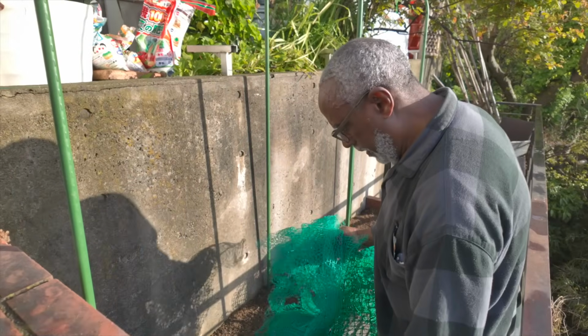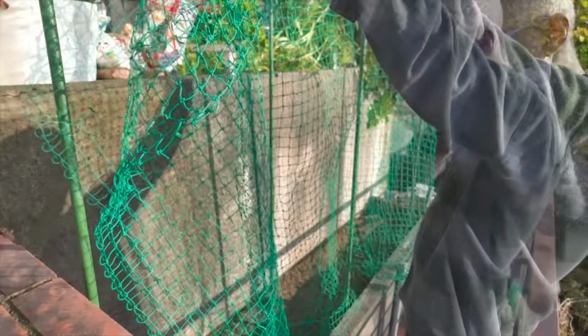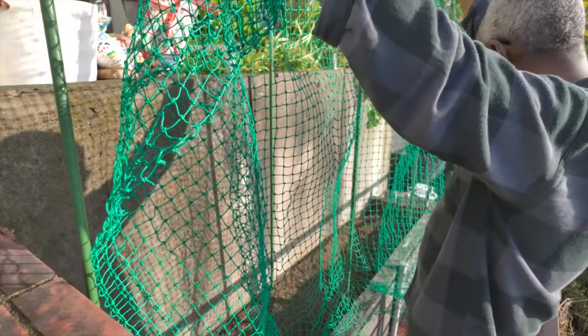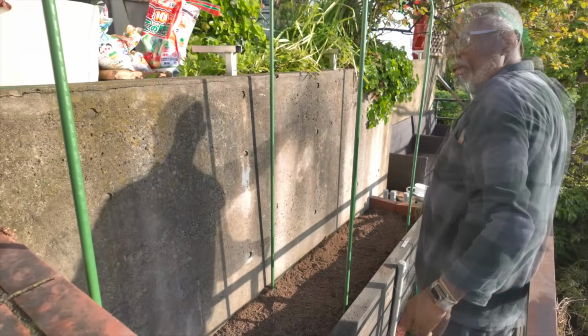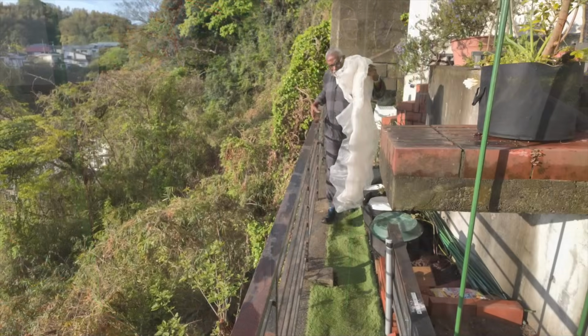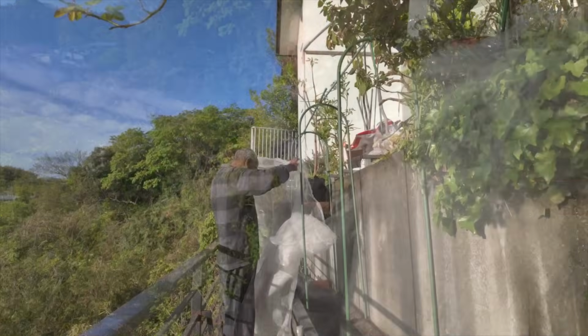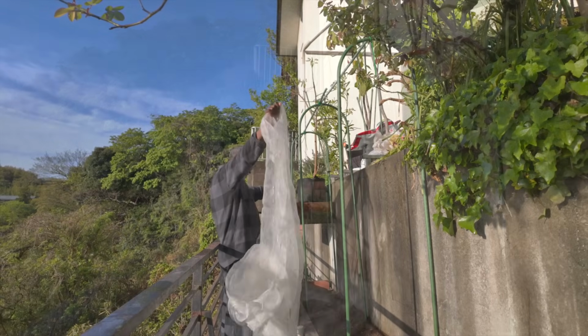Okay, I've got a bunch of netting here. Let me see which one is the most appropriate. Let's see what we have here. Yeah, I'm not so sure that this is going to work. It's not enough volume to cover everything. So I have some white mesh netting. Let me use that. Yeah, this might be enough to cover everything. Yeah, I think this might work a little bit better.